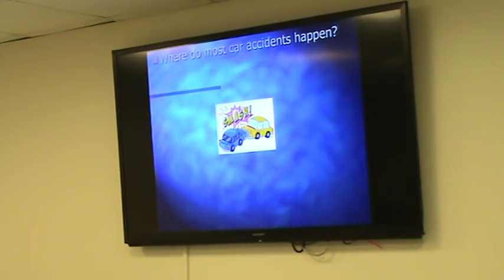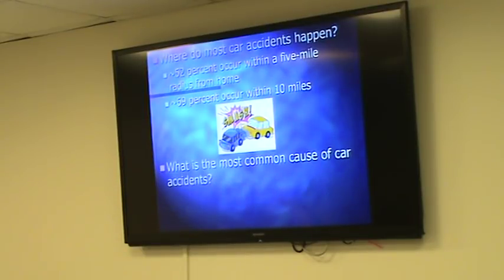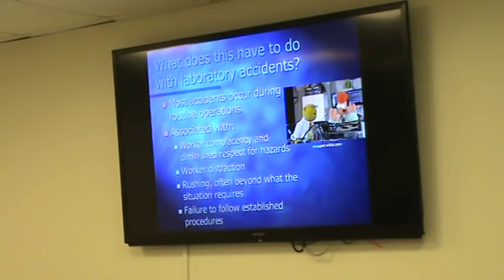So I'm going to start with an odd question: where do most car accidents happen? 52% occur within a 5-mile radius from home. And if you look at a 10-mile radius, 69% of car accidents happen within 10 miles of home. Drilling down to the most common causes, number one is driver error. And if you drill into driver error, what's the biggest cause of that error? It's distraction. That's probably not big news to you. But what does this have to do with laboratory accidents? It's because human beings in the car and the laboratory are still human beings. We tend to do the same things wrong and right.